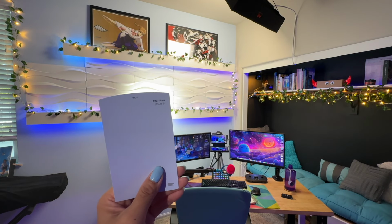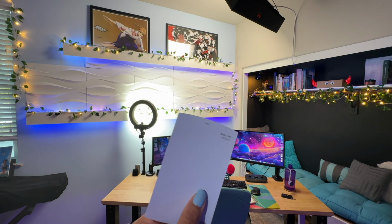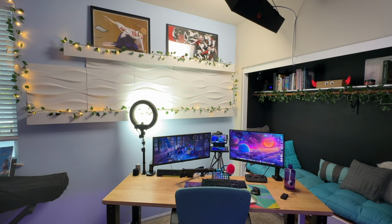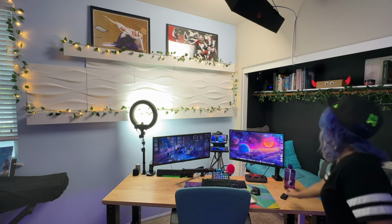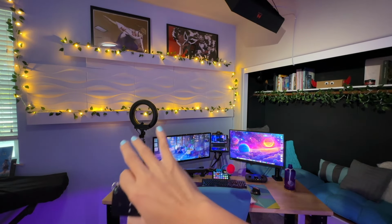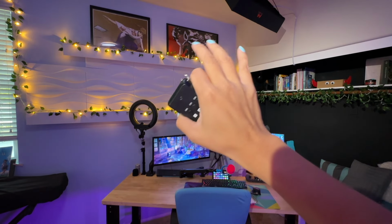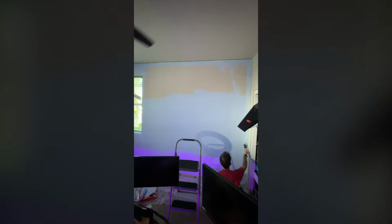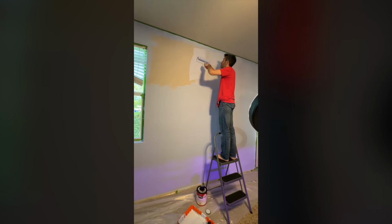After Rain. So actually, let me show you what everything looks like in here without the RGB lights. Yeah, so it looks like that. Let me turn off the studio lights too. So here you can get a better idea of the blue tint, right? It's very subtle, but when you compare it to the original color, it's actually a pretty decent difference.